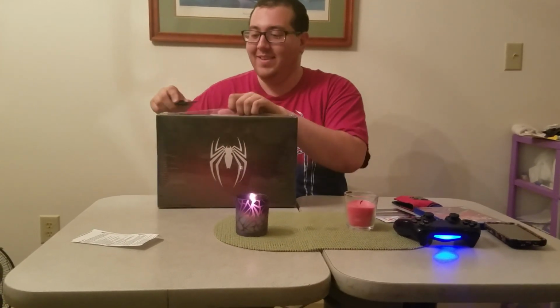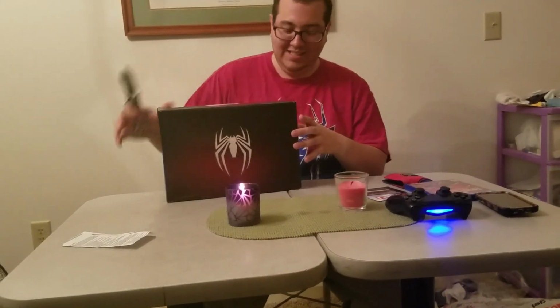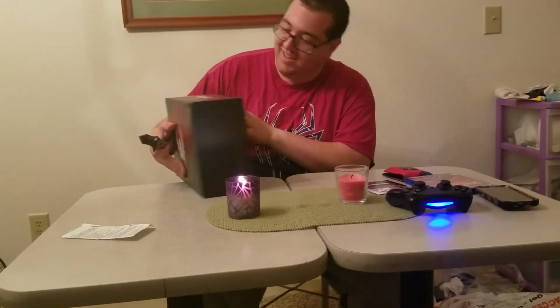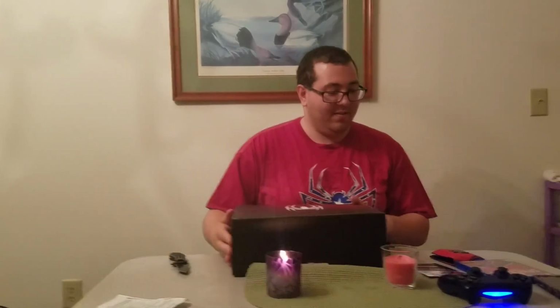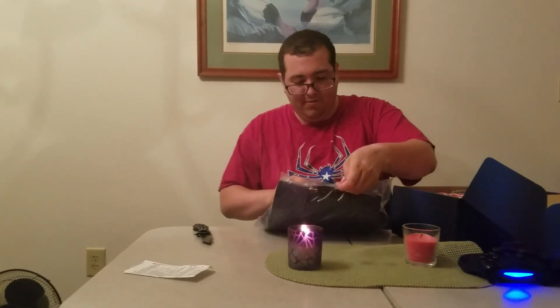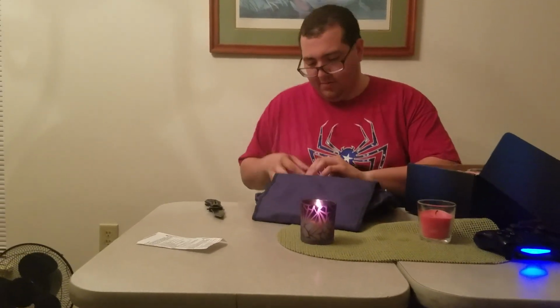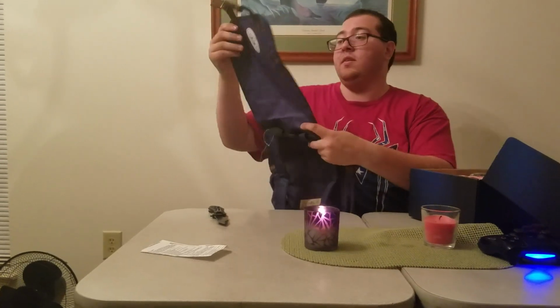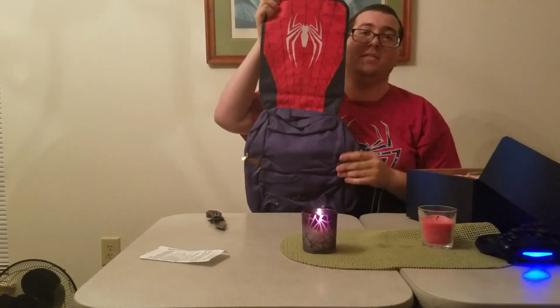Take my handy dandy knife and just chop away at all this. Now I just need to figure out how to open this thing. Spider-Man. First off, Spider-Man book bag. Oh, it looks pretty. Wait, let's see how I can take this off first. So, Empire State, New York University, and then you open it up, it's Spider-Man.